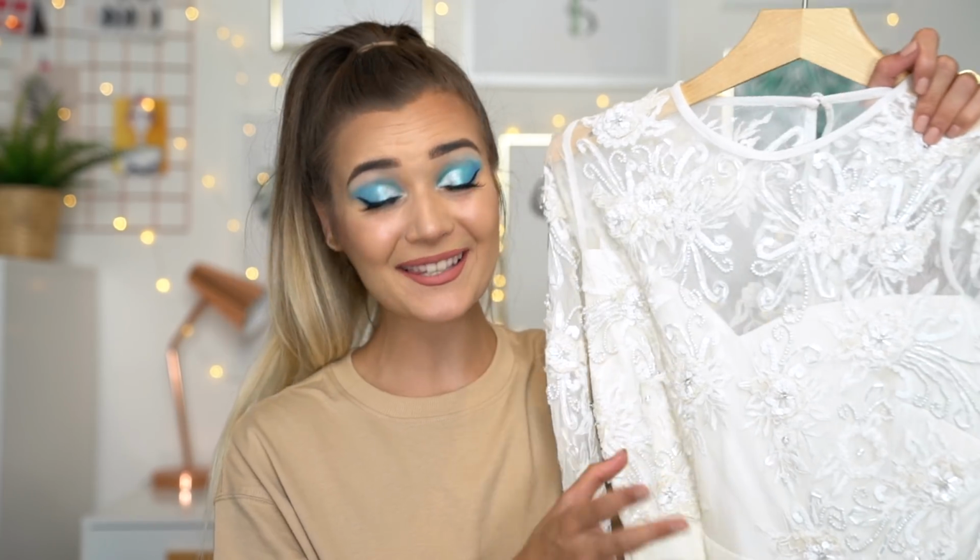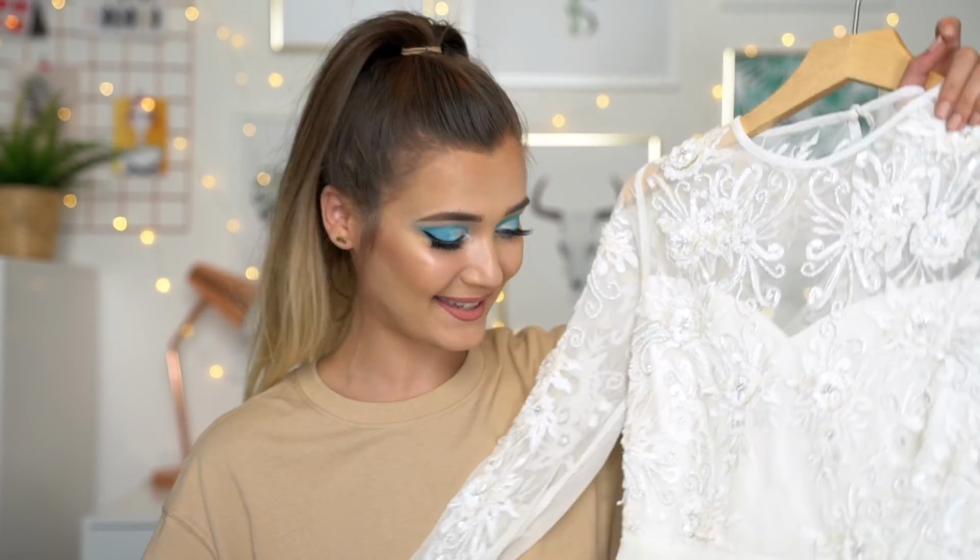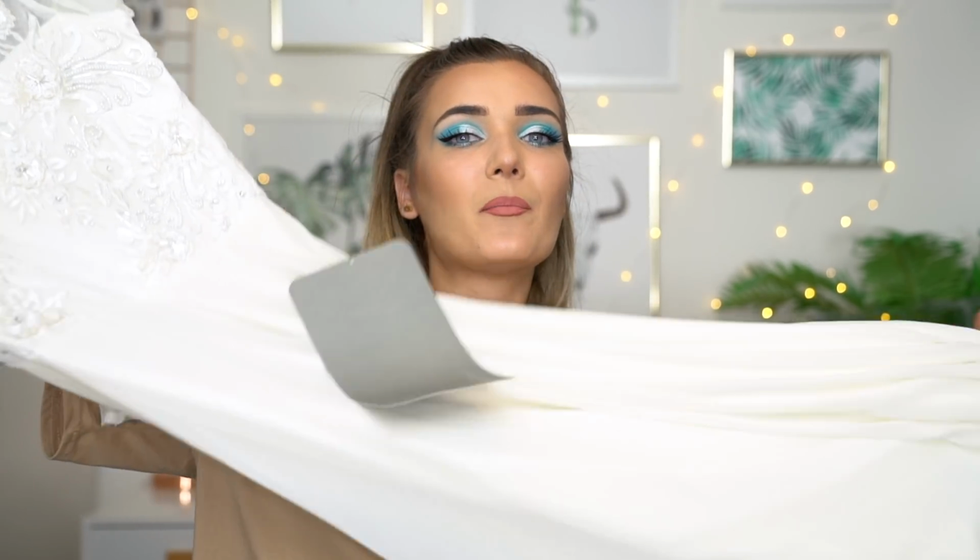Now this one is another Asos edition one, so it's Asos's own brand, and they called it the embroidered and beaded wedding dress. This was actually £135, so again, it's not really the cheapest. Also, this dress isn't like your true white wedding dress. It's actually more of like a beigey cream kind of dress, which I actually kind of like. And then this is the bottom. It's very long, very layered, which I actually really like.